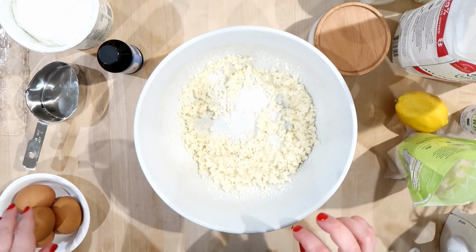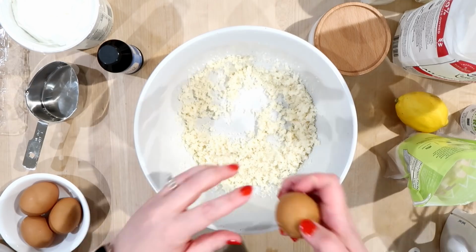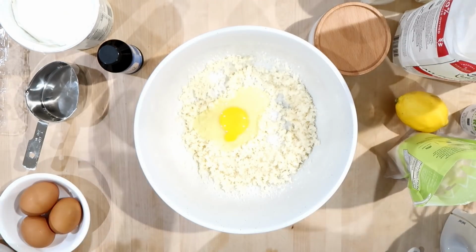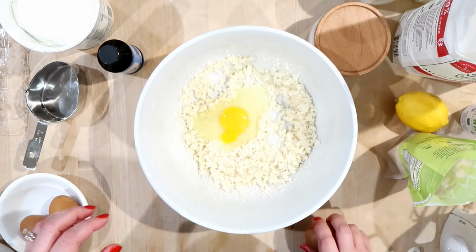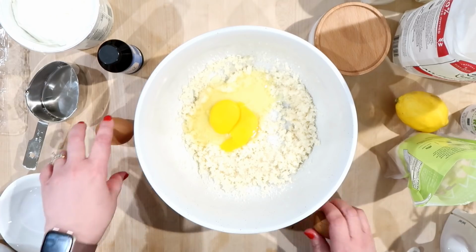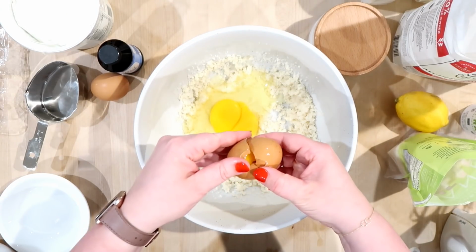Okay, and then for this recipe, you need 2 large eggs, and then we're actually gonna use 3 egg whites. So I'll save the yolks, and I usually just feed them to the dog. What do you guys do with your egg yolks?